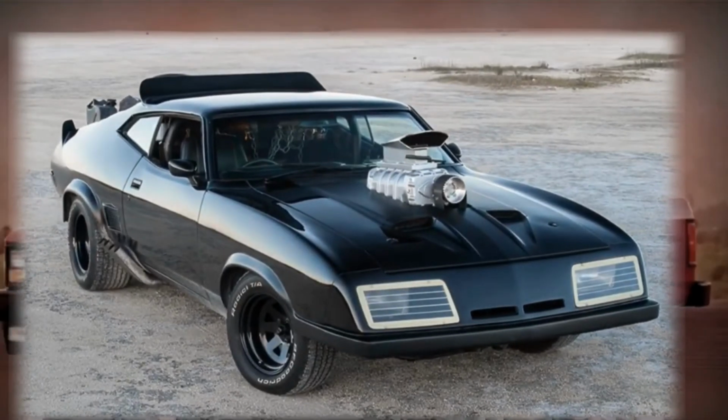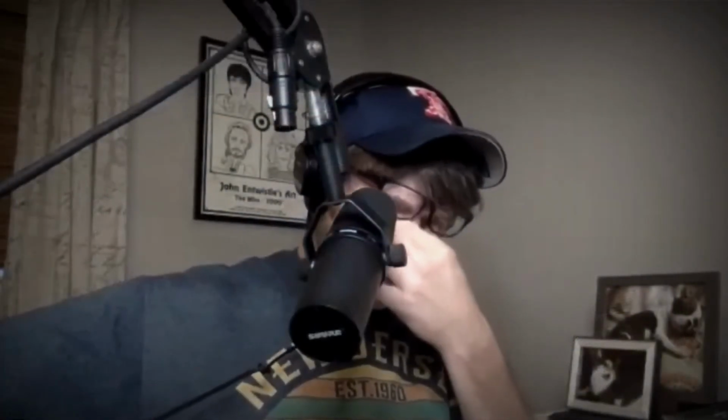Number 8, 1973 Ford Falcon GT in black. This could be a tough one. From TV or a movie in 1981. Anybody? 81. Tim? 1973 Ford Falcon. You ready for the hint? Yeah. Supercharged for quickly shuttling Holocaust deniers across the Australian wasteland. Steph. It was Road Warrior. It was Road Warrior. Come on, Tim.